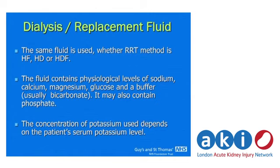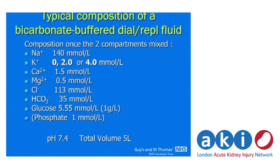So whether the fluid is being used as replacement fluid in exchange for the filtrate, or as a dialysis fluid, it is the same fluid. And as you see, the makeup is kind of physiologically balanced in terms of the sodium, calcium, magnesium, potassium. It depends on what the patient's serum potassium is at the time, which potassium concentration you use. Obviously, if the patient's hyperkalemic, you'd use a lower potassium concentration bag to encourage that clearance.